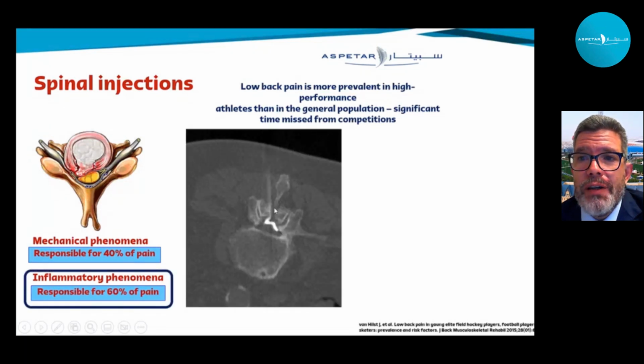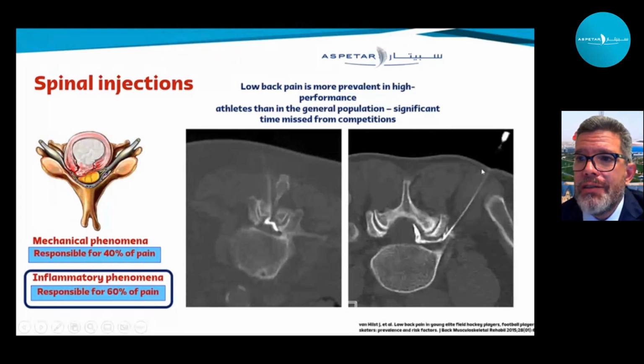Here's an example of an epidural injection guided by CT. We can see very well the dispersion of the medication on CT. It's really safe and precise in terms of injection. And here's an example of a foraminal injection. You can see the medication extending close to the nerve and extending to the epidural region as well.